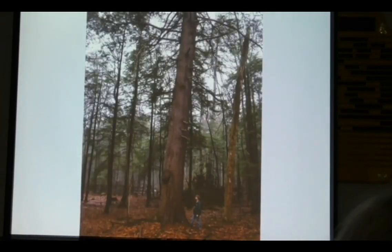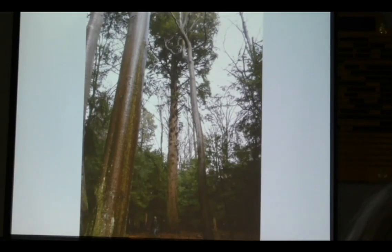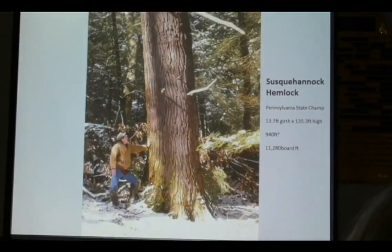Same tree, backing up. Here's another one. This one is alive. This one's just over 14 feet around. And this is another one with over 9,000 board feet of wood in this tree at Cook Forest. So it's not just one big hemlock, it's several of them. Okay? Same tree.